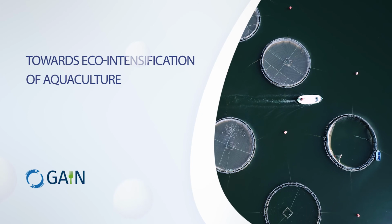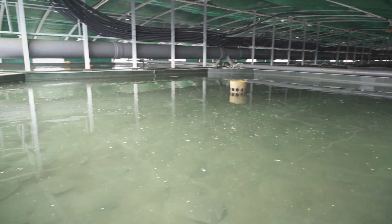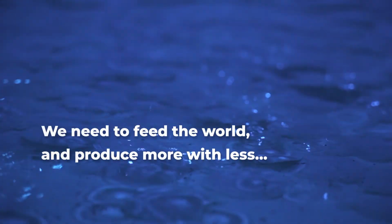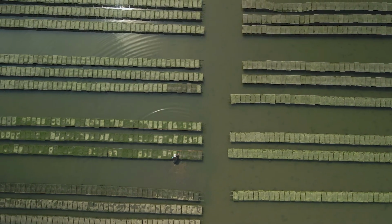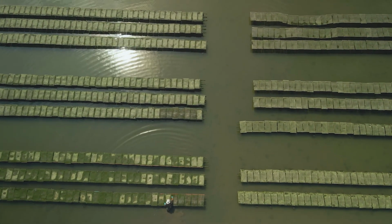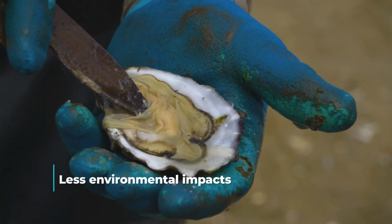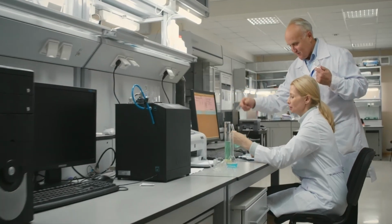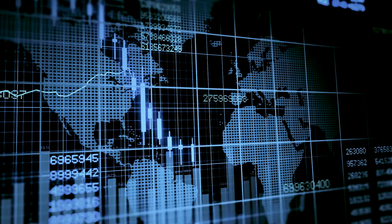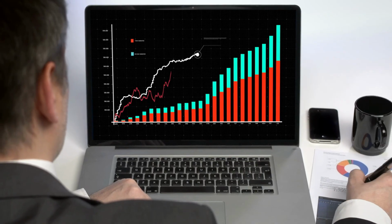GAIN was designed to promote the eco-intensification of aquaculture, to sustainably farm more fish in the same area, to make more with less. Aquaculture needs to contribute decisively for food security. We need to provide more and better aquatic products, respect the environment, and create jobs. These goals can be achieved by integrating scientific and technical innovations, new policies, and economic instruments.